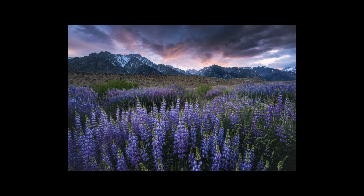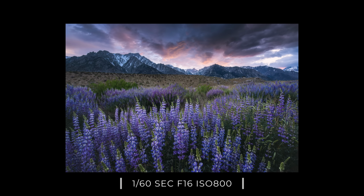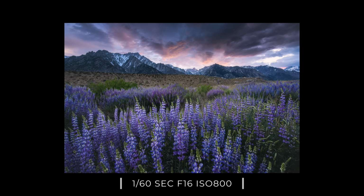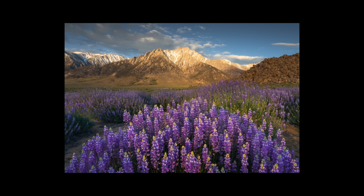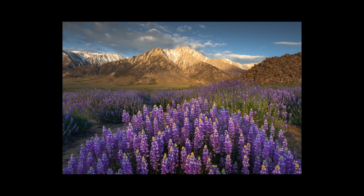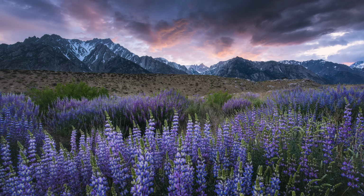I also had to bump my ISO and keep my shutter speed high enough to where those little gusts of wind wouldn't blur the flowers in the shot. I wanted to make sure everything was as sharp as I could possibly make it. I took a bunch of lupin pictures in different areas and with different conditions. I think this one with the purple clouds ended up being my favorite here.